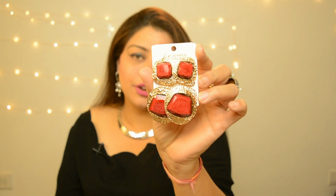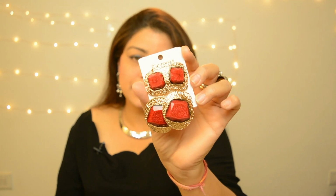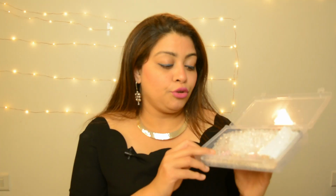I actually ordered it during the time of Valentine's. It came, but it was broken, so I had to replace it. This is a beautiful statement piece, guys. I love it. Moving on, I also picked a few oxidized jewelry pieces which I'm going to show you.